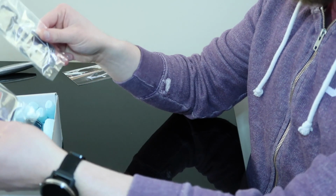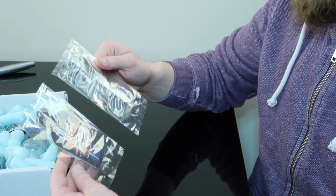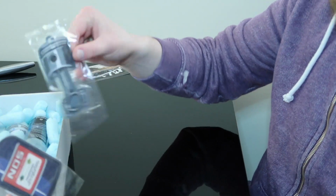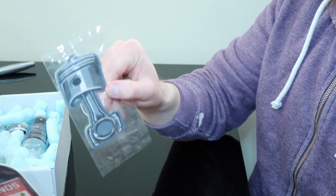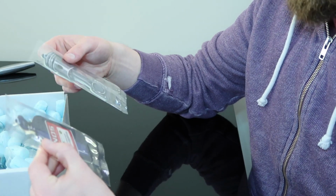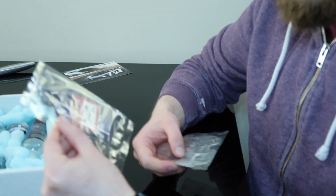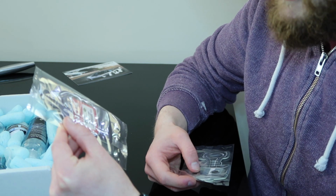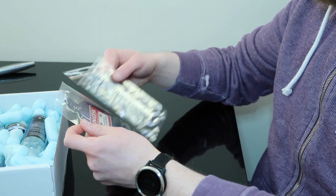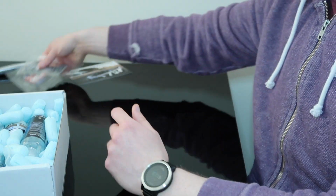Got a couple of little accessories. Not one, but two epically cool air fresheners. If you're a fan of Fast and Furious, you'll know exactly what this is. Bottle of NOS, and then a piston. Look at those bad boys. Don't know what flavor they are, but I'm sure they smell awesome. The NOS one says, warning, this smell will put you in a good mood. I am sure it will. So, yeah, awesome to get two of these.